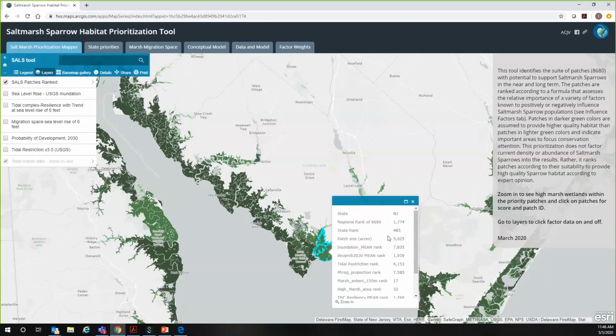But we often play around with that Excel sheet, and then we'll go out and look at an individual. If you want to know what's the number one patch in my state for anything overall, or for each of these variables, it's easy to do that in the Excel spreadsheet, and that sheet has the patch ID, and then we can identify that patch pretty quickly.